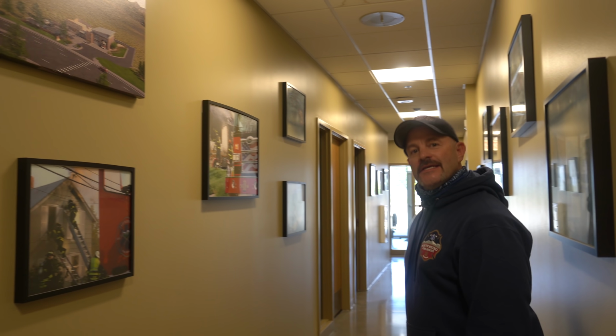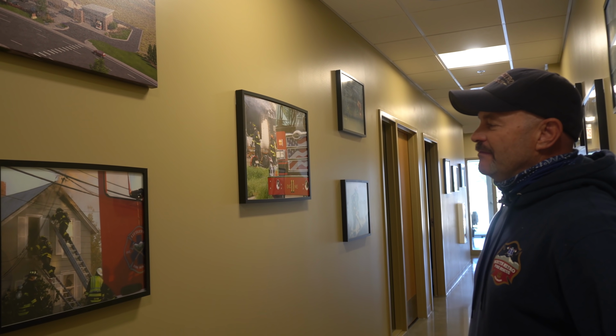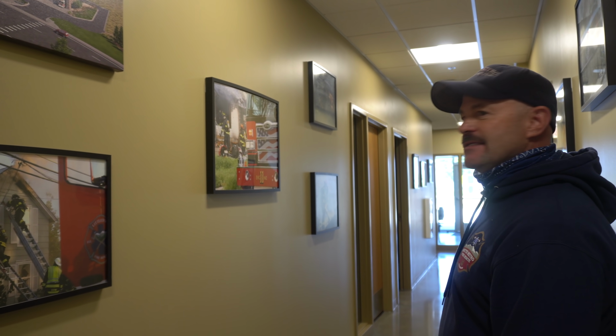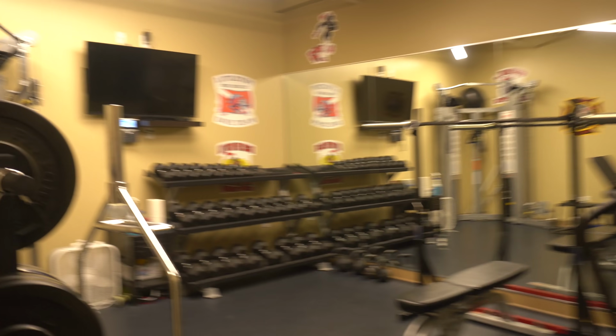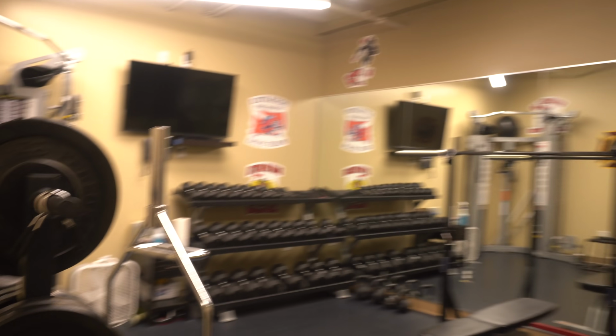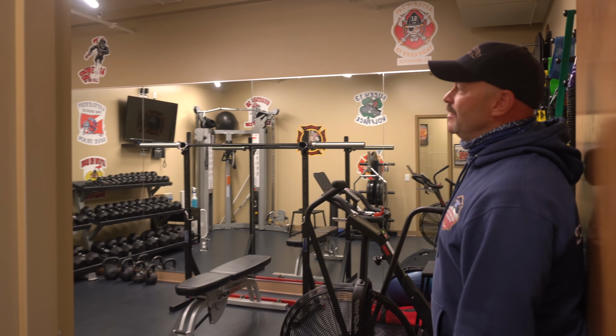This was a Littleton station. It was built, I think, 4.5 to 5 years ago. So there's a lot of great legacy stuff in here. So we got a little workout room. Not as big as some of the others, but you know, that's why the cardio stuff is out in the front. But it gets it done. We get our weights in here. Plus we have the bay that we can use.